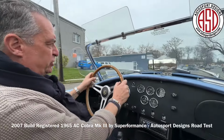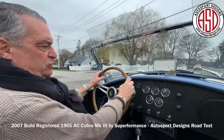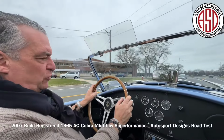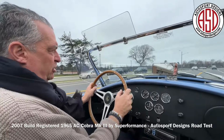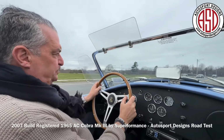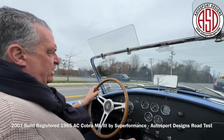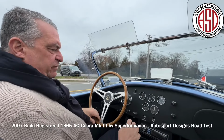Having owned the originals, I do think that this is pretty cool. The Superformance cars were sanctioned by Shelby himself. They are a bang for the buck because they are true to form. They are, as I said earlier, more of a Mark III Cobra. And a Mark III Cobra built by AC would have had a 289 engine in it. So it's close to that because it doesn't have the 427.